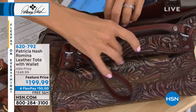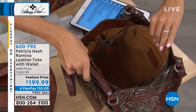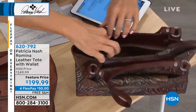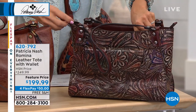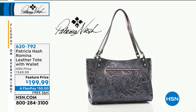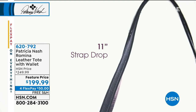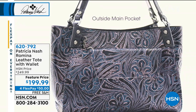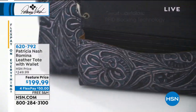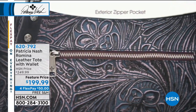You've got the double zip pull, and look at how wide that opens up. It's got that little envelope opening where the leather doesn't go all the way across. And that's nice because there's a little key fob hanging on the side that you can just pull up to get your keys out without even opening the zip. Great thinking. You're also seeing the 11-inch drop on the strap, that outside main pocket, and that wallet that's really a free gift with purchase. It's got RFID protection.